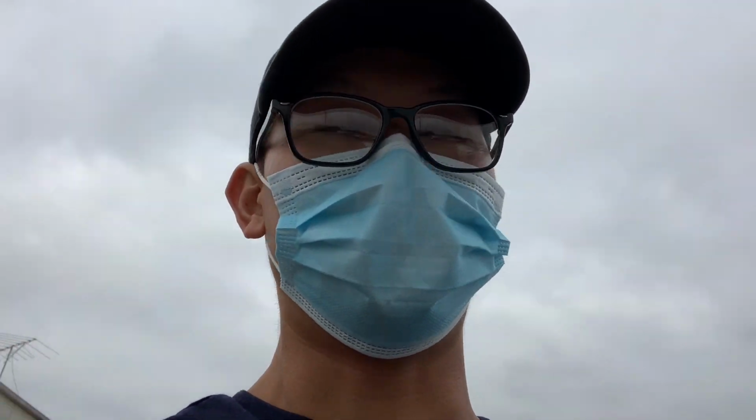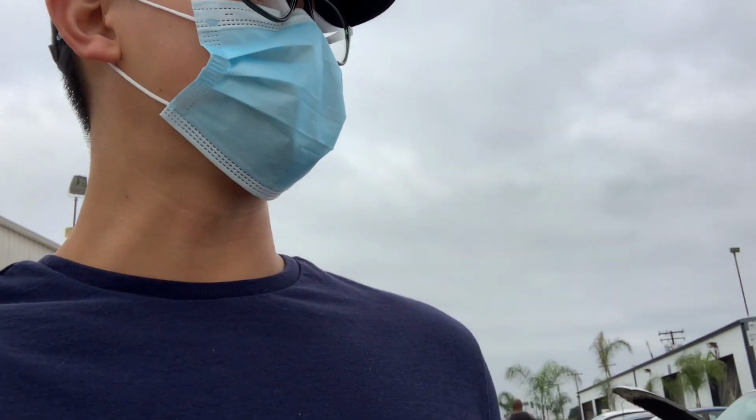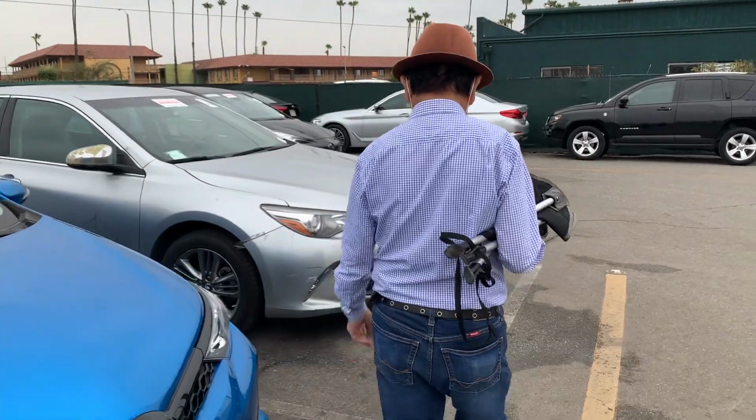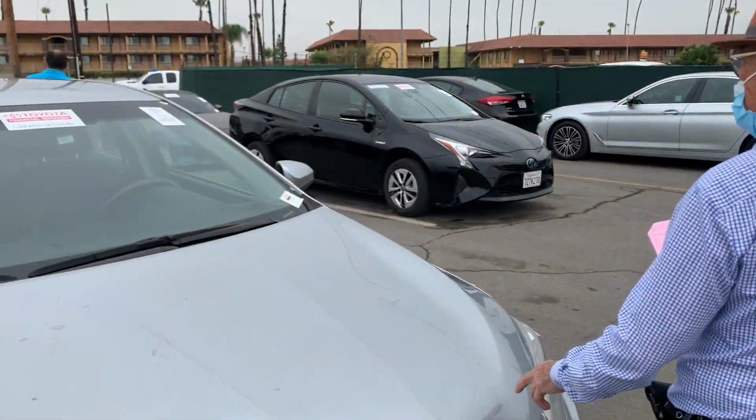All right, so we're out with my grandpa today. Usually we go to the auction together. I don't live with him, so we usually take separate cars, but when we get here, we're hustling together. He brought his own little chair so he can sit down later.